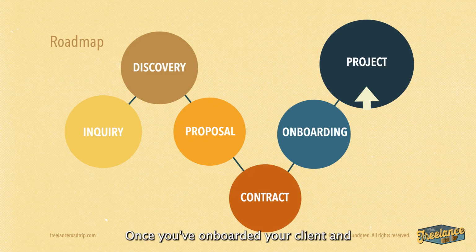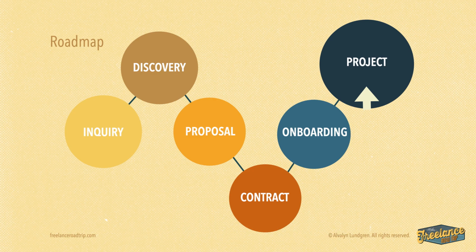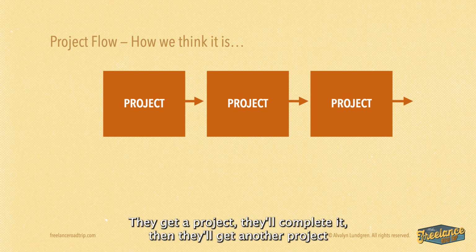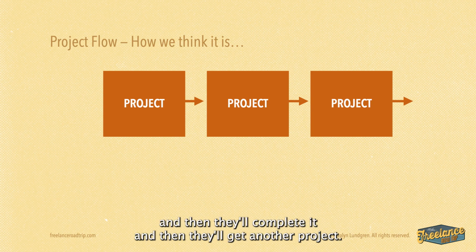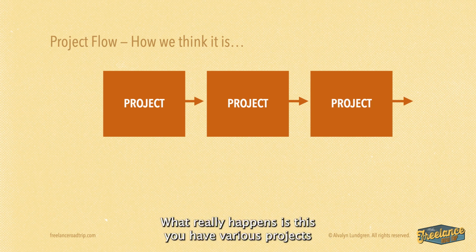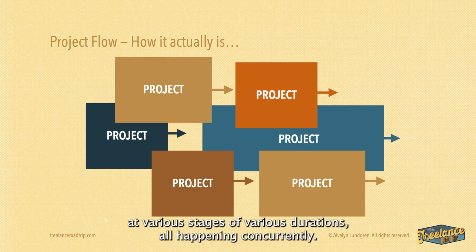Once you've onboarded your client and everything is good to go, then you start working on the project. So a couple things to understand. Most creatives see their workflow like this. They get a project, they'll complete it, then they'll get another project, and then they'll complete it, and then they'll get another project. And so it goes along in a linear fashion. What really happens is this. You have various projects at various stages of various durations all happening concurrently.